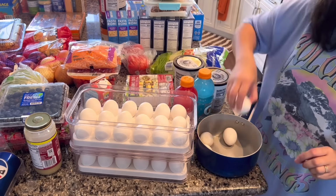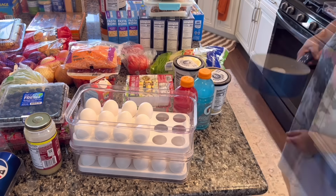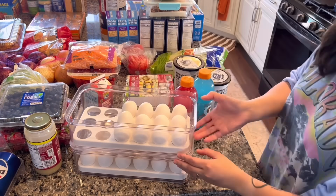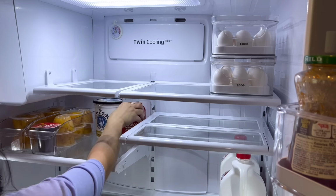I always make sure we keep hard-boiled eggs in stock in the fridge, and since we are out, I'm going to cook about a dozen, since we love to eat this for snack or for when we are hungry but we don't want to eat heavy.